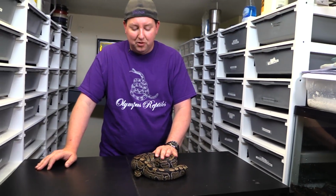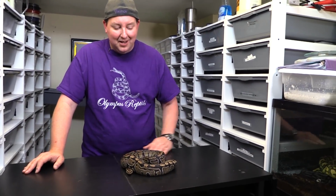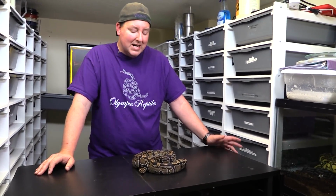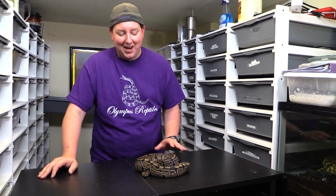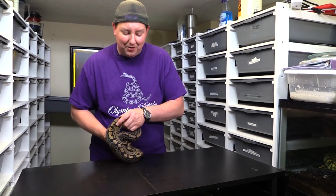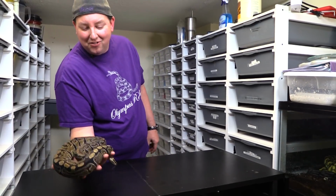She, however, was small and she did not take to food. I actually had to assist feed the snake her first few meals after we got her and then got her going. So anytime I have to put that much work into an animal, they kind of always hold a special place. So I really kind of like seeing how she's doing and watching her grow. And of course, this is Stalia, and she's doing really good.